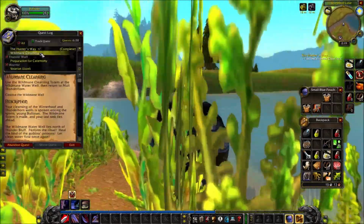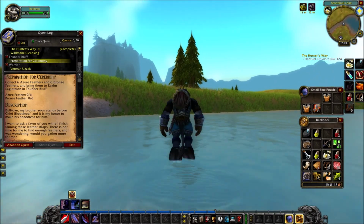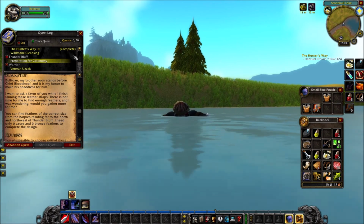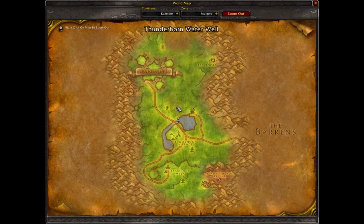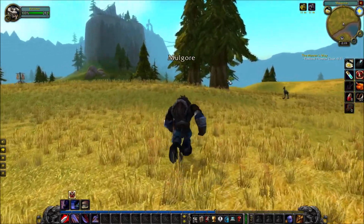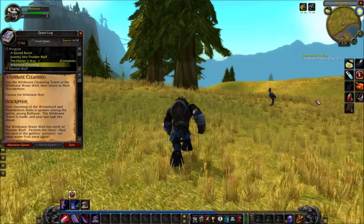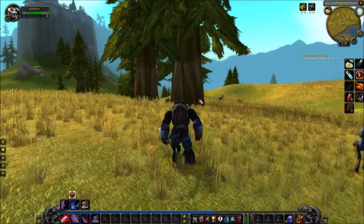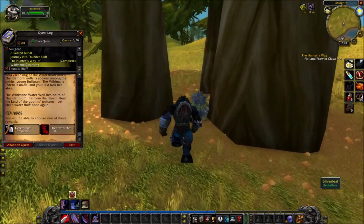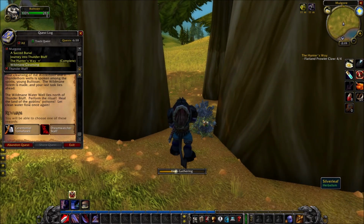The other thing is that we also have this Thunderbluff quest itself, preparation for a ceremony. And these guys are northwest of Thunderbluff, so it probably makes sense if we skirt around the outside of Thunderbluff, hit Red Rocks, then the Wild Mane Waterwell, circle back, get the feathers, and then head on into Thunderbluff itself. We're going to have to eventually head back to Bloodhoof Village to hand in this one, Wild Mane Cleansing. But for the purposes of today, we're just going to concentrate on the Thunderbluff area.